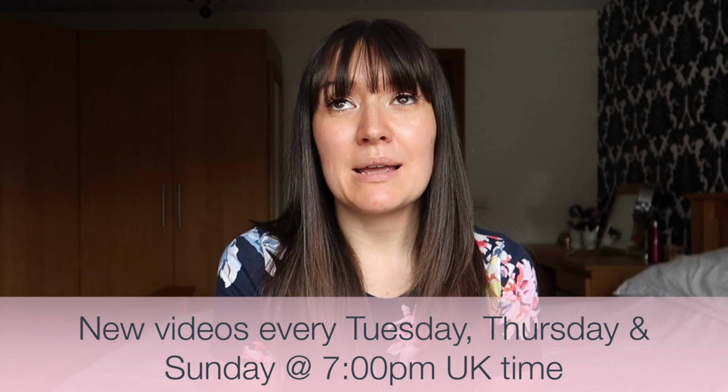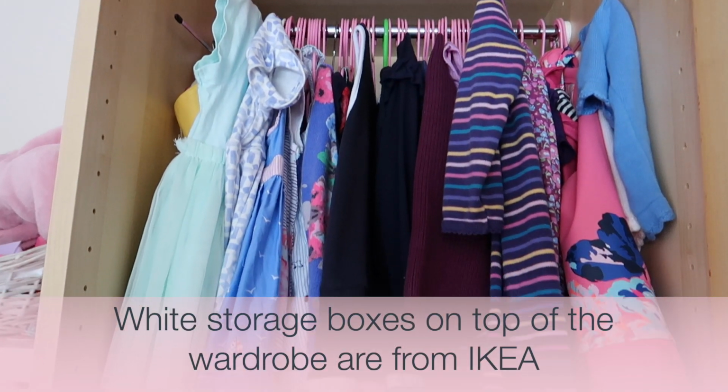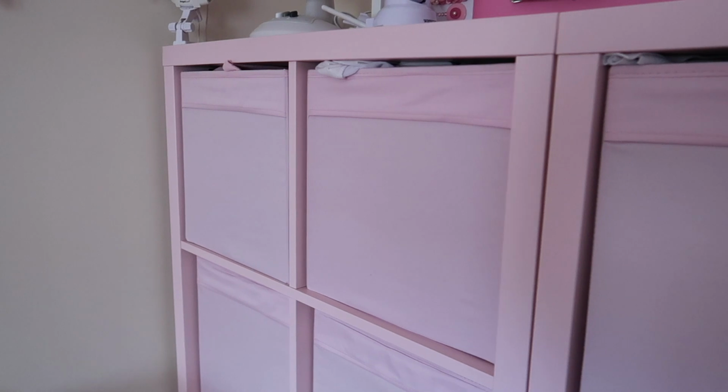Now I better go and get on with it before I chicken out and change my mind. So these white things on top of Zara's wardrobe are things that I've already put away for her when she's a bit bigger. Her wardrobe's looking a bit crammed. I did do a declutter of the hanging space reasonably recently, but I need to go through that again.